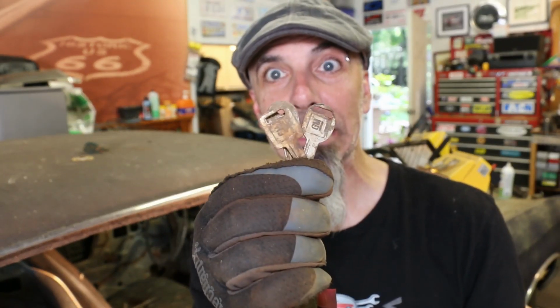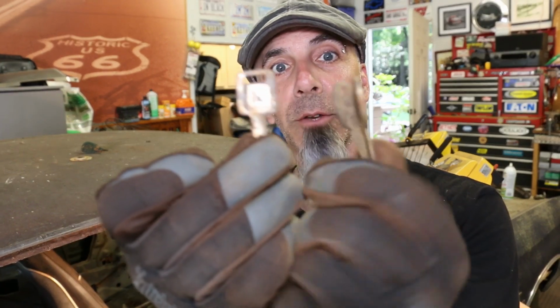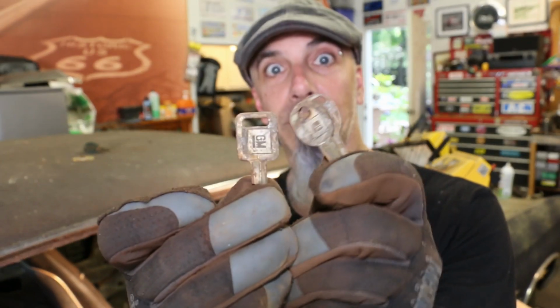Check this out. I found a set of keys. So they may be the original keys to the car, but of course they're kind of used up and worn, and we've already kind of replaced the cylinder on the steering column, and the doors, I don't think it matters, and the trunk is broken out, so I guess it doesn't really matter. But it's pretty cool to find original keys from the 70s.